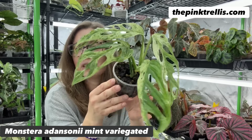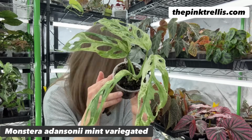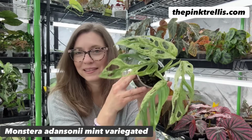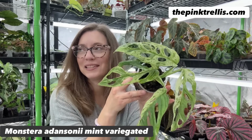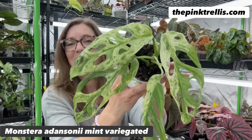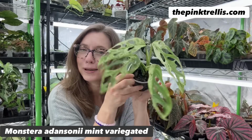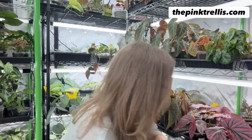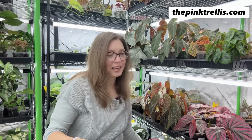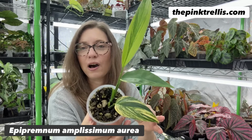That is in the shop this week. And I've had this before, but it's been a while, and this is Monstera Adansonii Mint. Another nice, large plant. Look at how pretty that is. I just watered these guys yesterday, so that is why they are so drippy right now. We have this Epipremnum Amplissimum aureum.